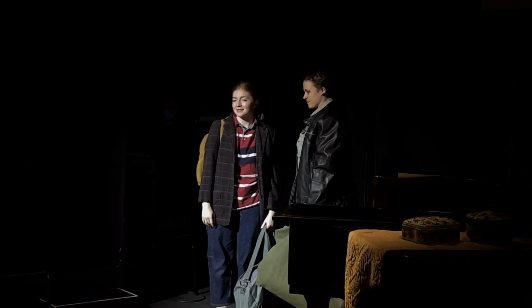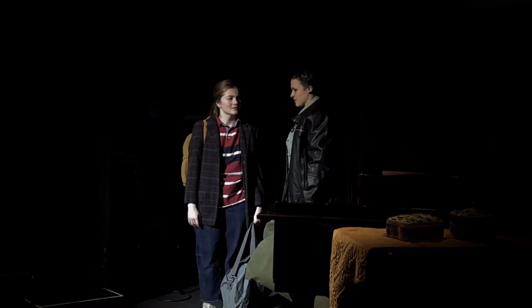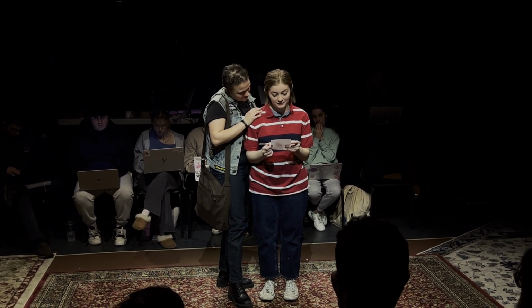It looks easy, but when I'm up there, I'm thinking about every little thing. I make notes for myself during the show. If the director doesn't give me notes on certain things, don't worry, I already have them for myself.